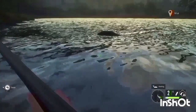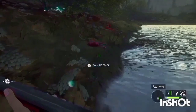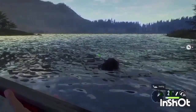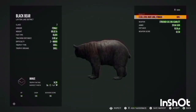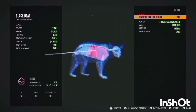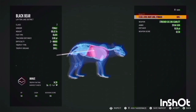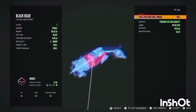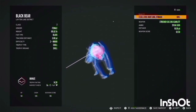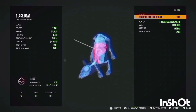Alright, so the first one did not get very far at all. Let's check the bleed trail. It's a pretty good blood spot. That's a bronze. Alright, so I got the liver and the lung and the stomach. That's actually not bad. That's a pretty good bit of penetration too, but that's also from like 20 yards away.